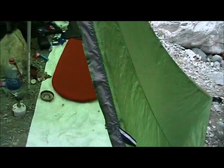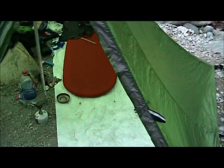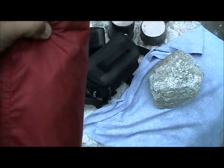Look at this. You can almost get it softball size. It comes with a compression sack, no cords or anything, but it just fits in there. Put it this way, you guys know the size of that Ridgerest when it's folded over and rolled up. I think it's like 4 by 8, something like that. This thing's smaller than the Ridgerest. I mean, that's for the Lafuma. It packs smaller than this.